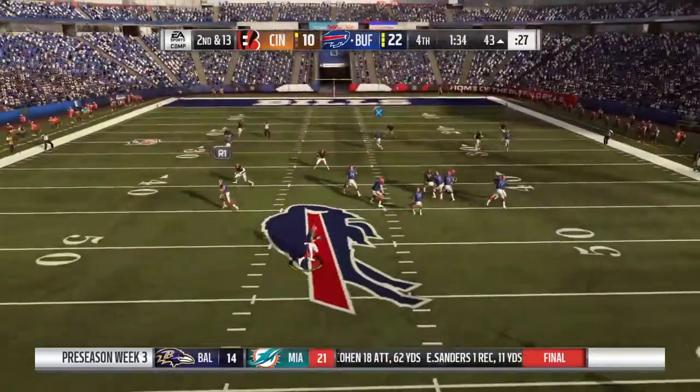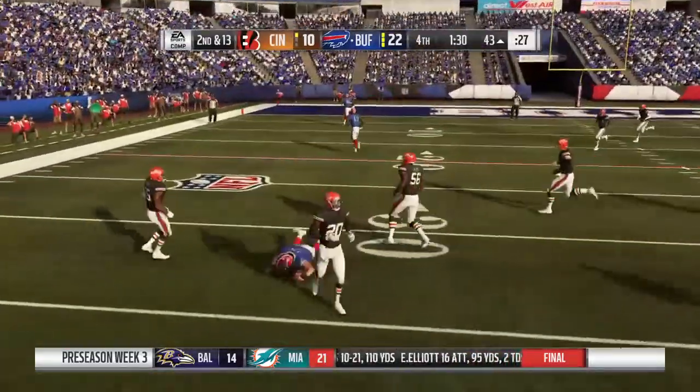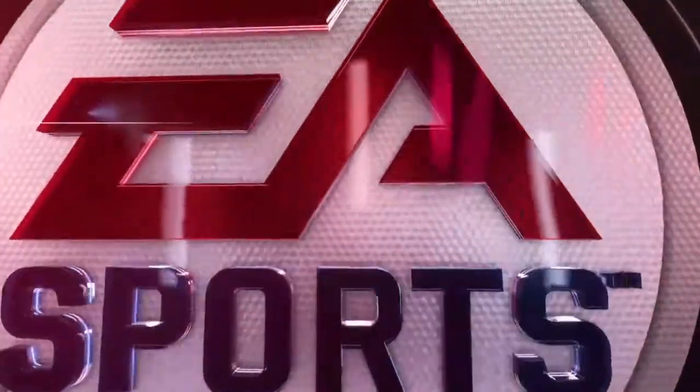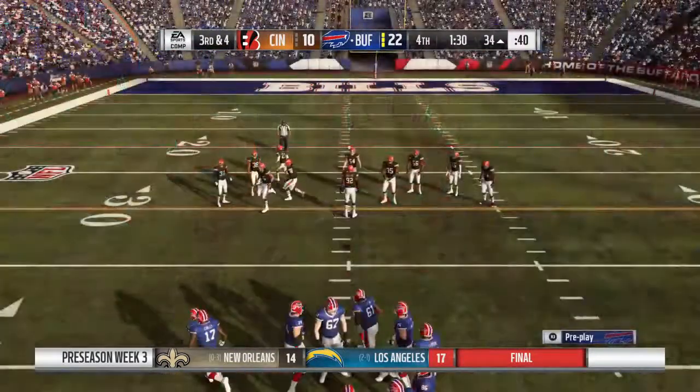Oh, Wilson going to throw on the move to his left. And he slides to avoid the hit. And now we're going to get a timeout here called by the defense, as they'll talk it over here before what will be an important 3rd down.